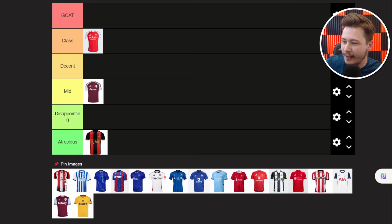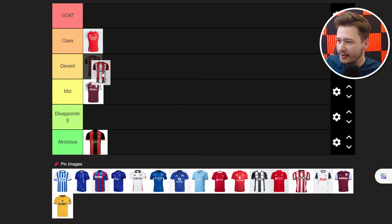This Brentford kit, I don't know if it's the same as last season's or not, but I do actually quite like this kit. It's got the red, black, and white. The black's kind of hidden between the red and the white. Obviously, the red and white is more prominent, but I like the black in there, especially with the gradient at the bottom as well. So I'm actually going to put this in decent. I do like this kit, so definitely better than the Villa and Bournemouth kit for sure.